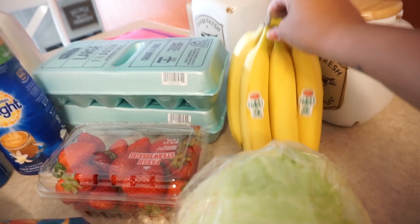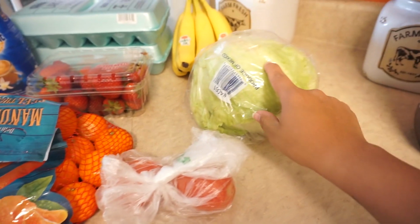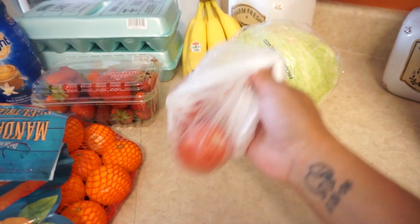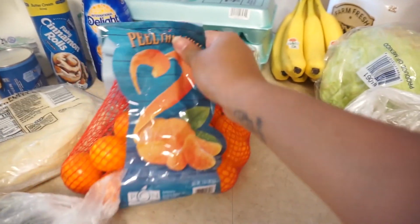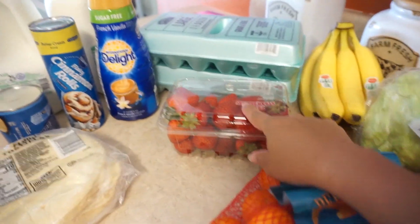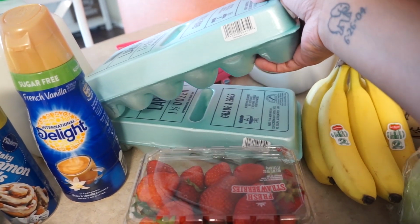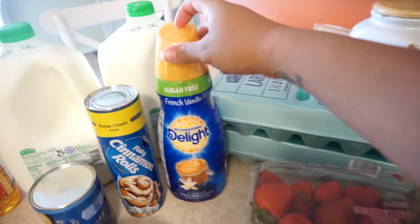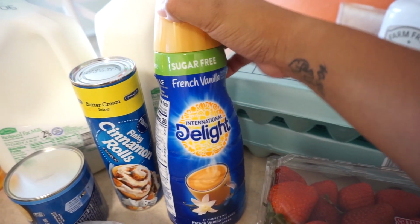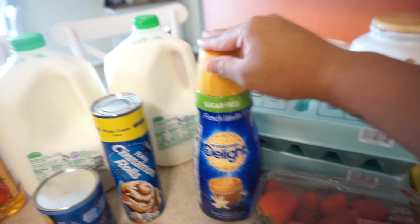We got a bunch of bananas. Some lettuce, which I didn't need because I have a whole brand new one, but I didn't think about it, so I ordered another one. Two tomatoes, some mandarin oranges. These are really easy to peel, so we like those. Some strawberries, two 18 count eggs, some coffee creamer. Oh shoot, I didn't realize I got the sugar-free one. Chris is gonna kill me. So we got some sugar-free creamer.